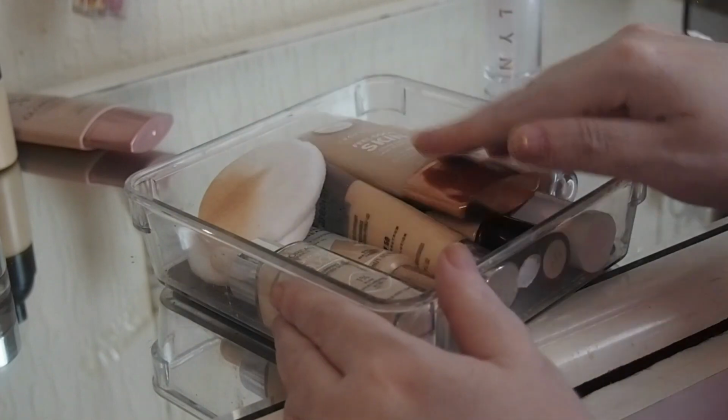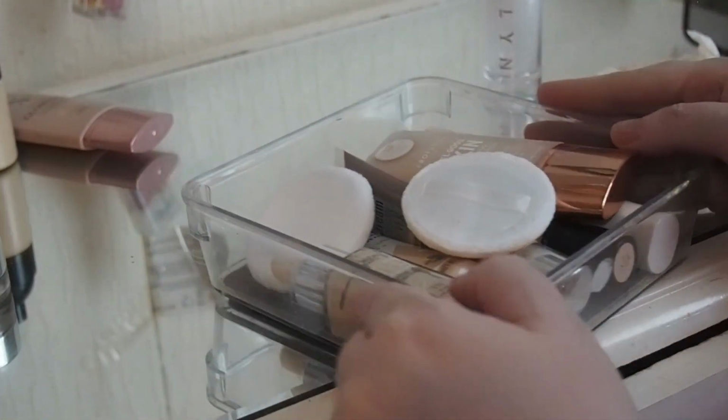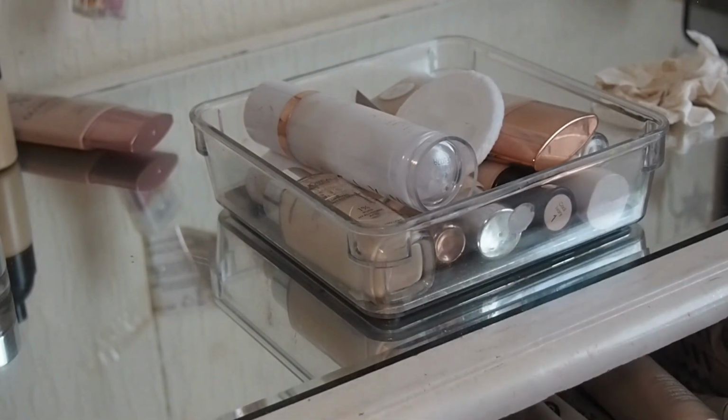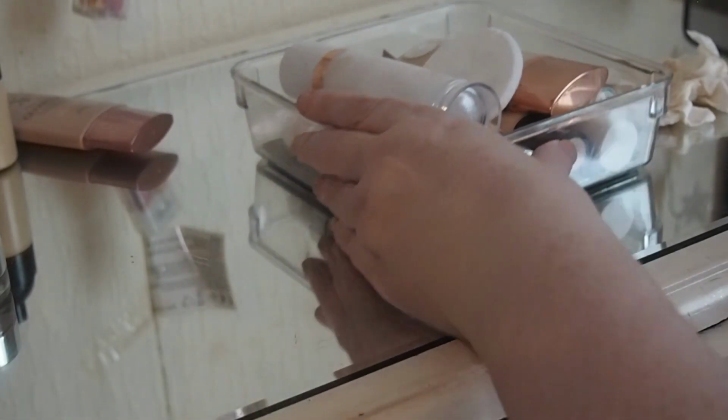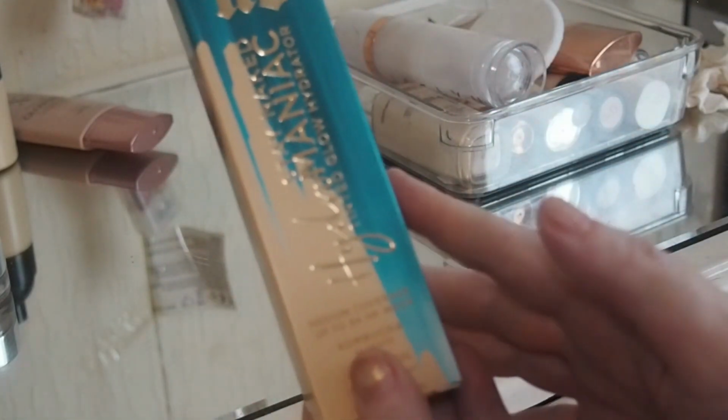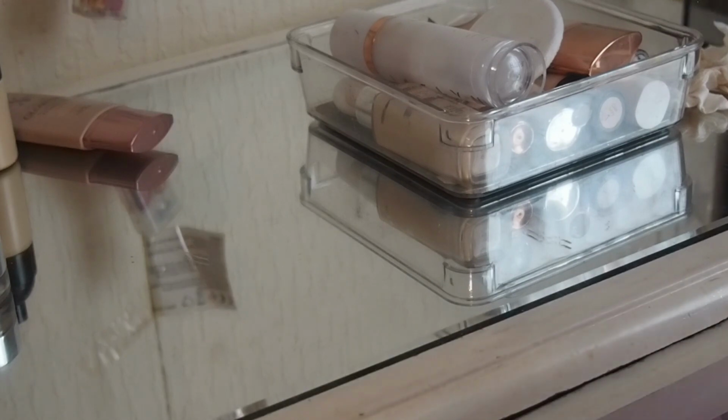Right, so Profusion, that one we're keeping. And the Jaclyn Hill we're keeping. Oh, I didn't show you this one. This one was a recent purchase. I wanted it for a year, and there was a sale on Look Fantastic and I just had to get it. So it's the Urban Decay Stay Naked Hydromaniac Tinted Glow Hydrator. It's in the shade 10, which is ultra fair.